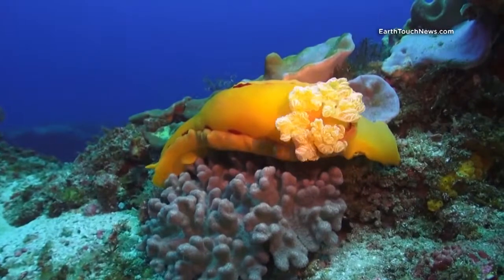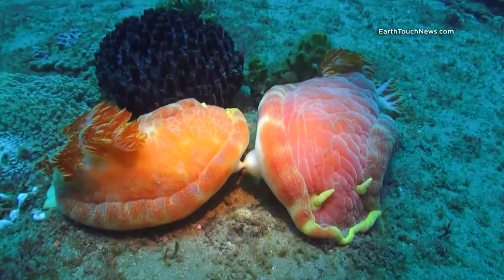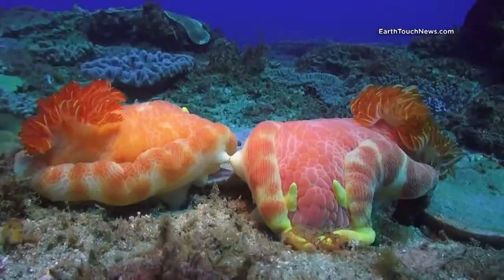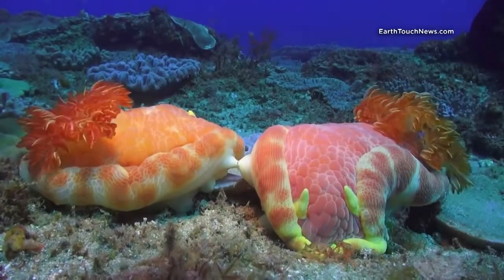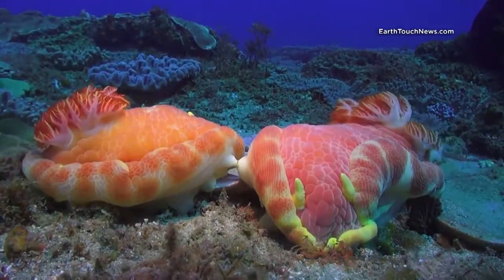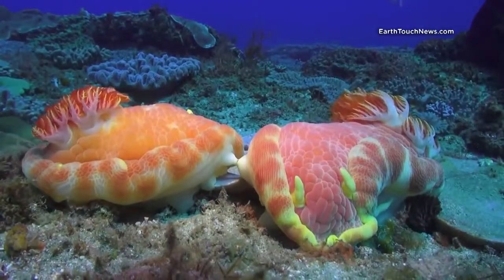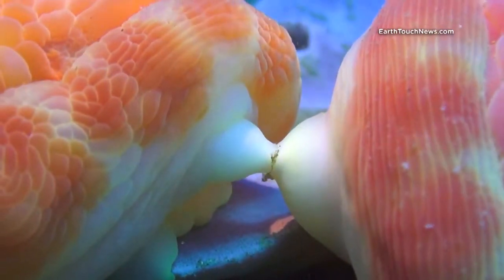I was lucky enough to spot a quite unusual and rare behavior for these animals. Two individuals of the biggest known species, crimson Spanish dancers, were locked together in a love embrace. Mating of nudibranchs is somewhat bizarre as they are hermaphrodites, meaning they have sexual organs of both sexes, but they cannot fertilize themselves, so they need a partner. This particular pair stayed in this position fertilizing one another for definitely longer than 24 hours, as I went back to the same place the next day to find them still there.